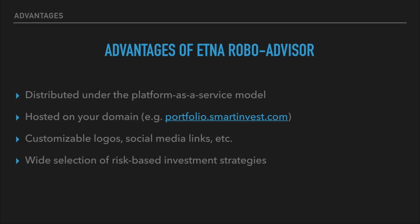So ETNA robo-advisor offers a wide selection of risk-based investment strategies. So if your customers are primarily conservative investors, they can choose the low risk, low return strategy. But if they're feeling particularly aggressive, they can choose a more high risk, high return portfolio. And obviously, all of these strategies are completely customizable, so you can go to our special back office and configure all of those strategies. You can specify the percentage for fixed income, equities, and specify a specific percentage for each security that will be in the portfolio.